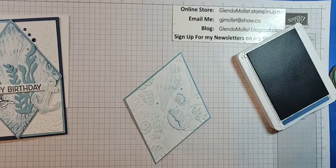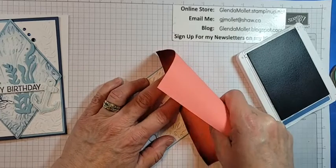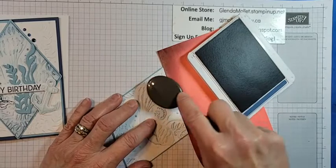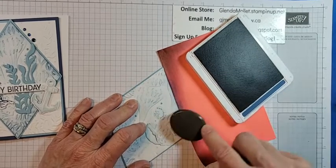I'm going to bring in my Post-it note, because I should have done this before I put it on here. But I was excited to see if it would work, and I didn't do it. So I'm just going to bring some Misty Moonlight on the edge, just to make the edge a bit darker.